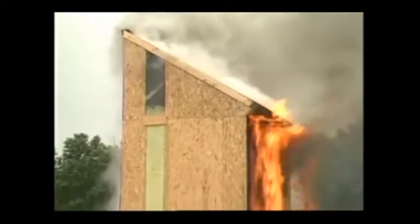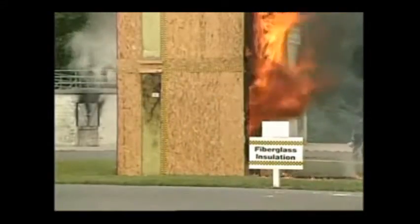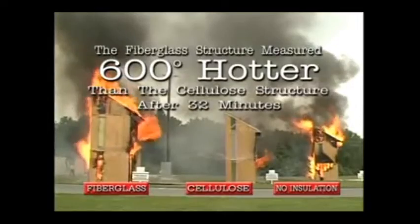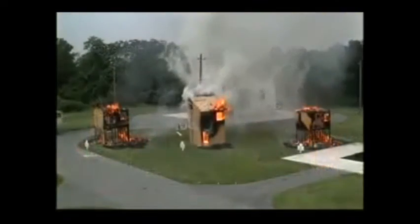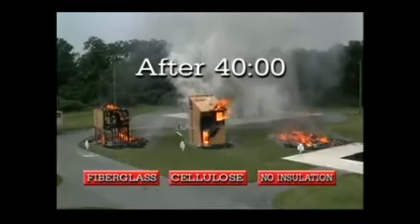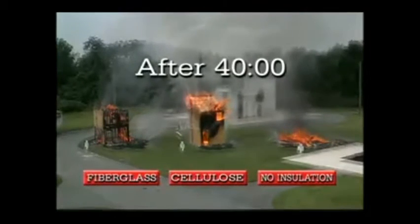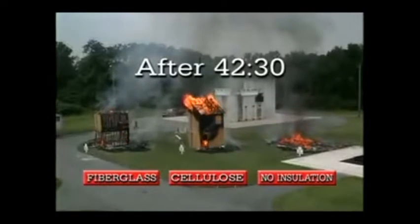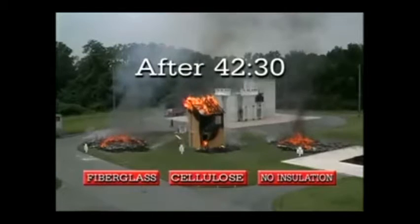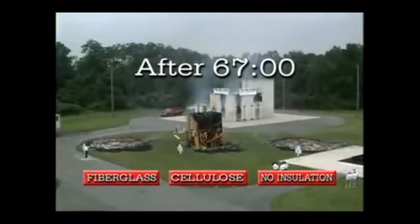At 32 minutes after ignition, however, the temperatures measured in the attic of each structure recorded a 600-degree difference between the fiberglass and cellulose structures. After 40 minutes, the uninsulated building collapsed. 2.5 minutes later, the fiberglass structure fell. At 67 minutes, over an hour after the fire was ignited, the cellulose structure finally collapsed.